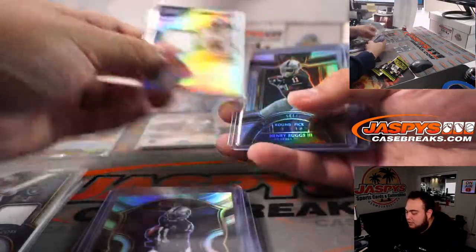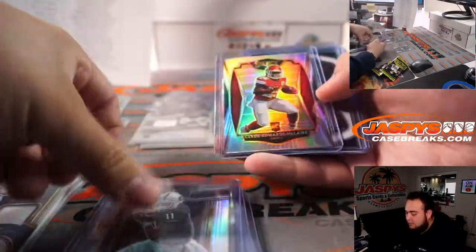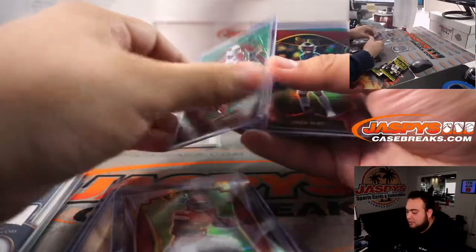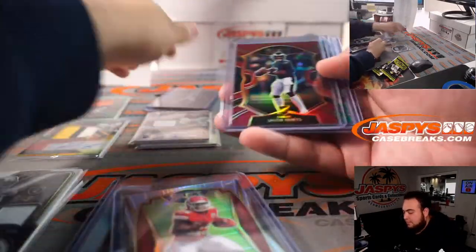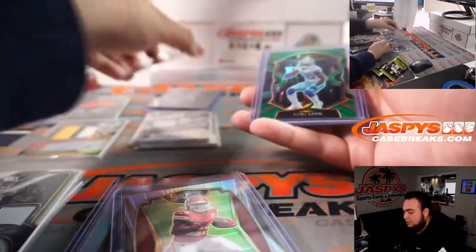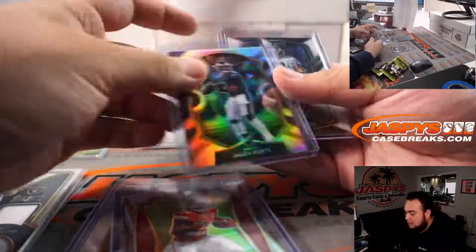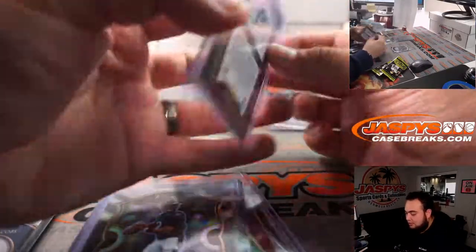We had a green patch of T. Higgins, Jalen Hurts patch autograph, Ruggs silver, Cole Kmet autograph, Kyler Murray green out of 5. Jalen Hurts color out of 149. CeeDee Lamb green out of 5. Silver Jalen Hurts and Dan Marino to 35.